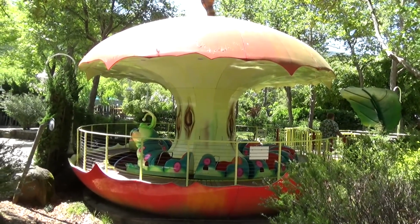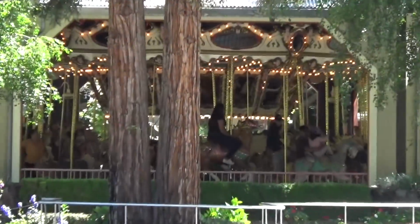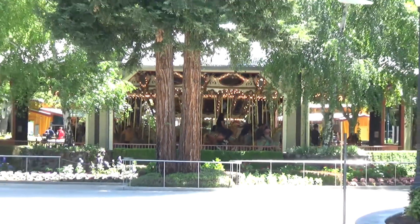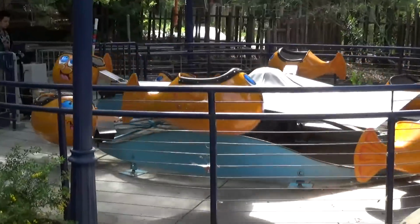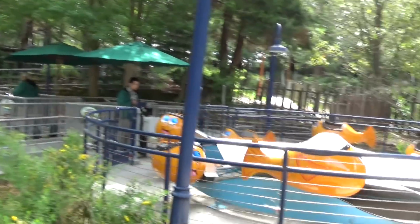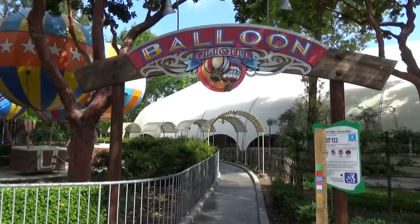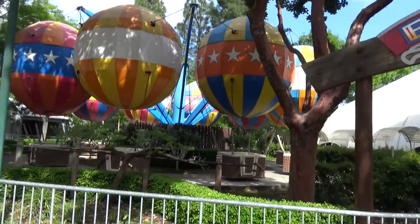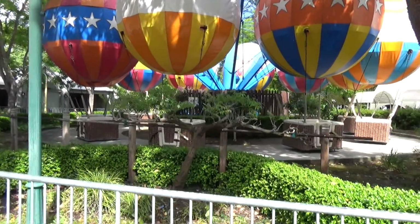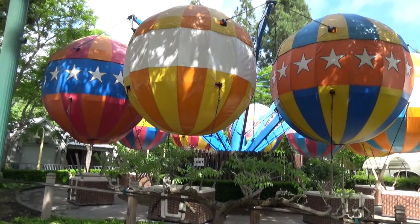So sad. Right by the plaza in the front of the park, they have a wonderful carousel surrounded by big trees. Adorable kids ride here themed a little goldfish. And there's just a classic Tubs of Fun. But the goldfish one's the cuteness. They're so happy. Another fun looking flat ride here, balloon flight. The landscaping and everything around it makes it really very, very pretty like most of the park.